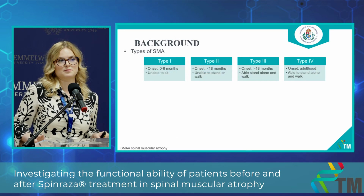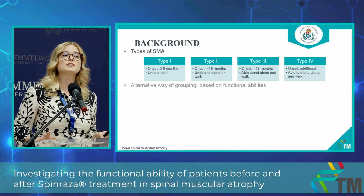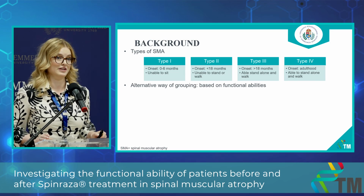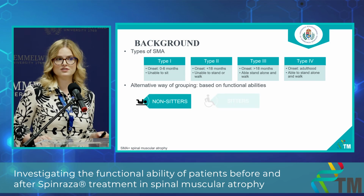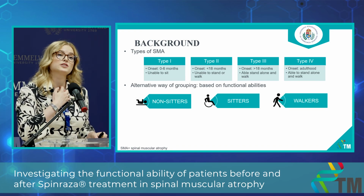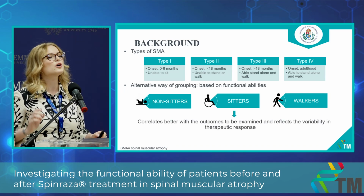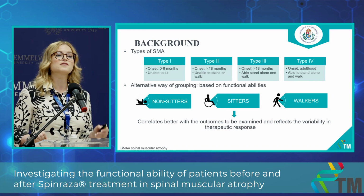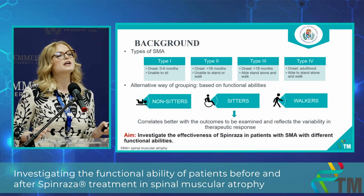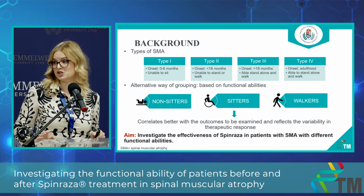There are 4 types of SMA based on the onset of the disease and the severity of the symptoms. Alternatively, SMA can be divided based on the functional abilities of the patient at the time of their diagnosis, namely non-sitters, sitters, and walkers. Previous meta-analyses used the traditional classification. However, we would apply the aforementioned groups because it correlates better with the outcomes to be examined and reflects the variability in therapeutic response in a more efficient way. So our aim is to investigate the effectiveness of Spinraza in patients with SMA with different functional abilities.